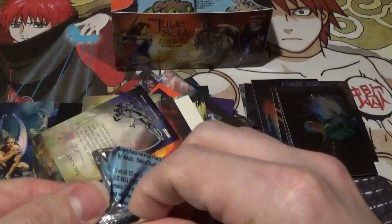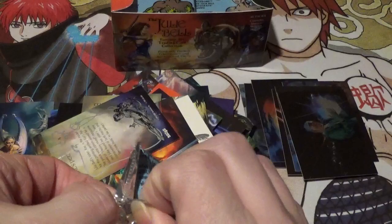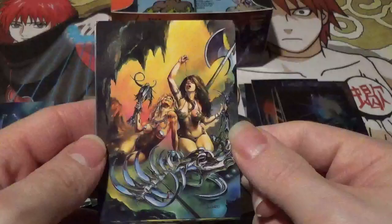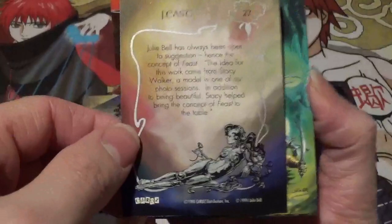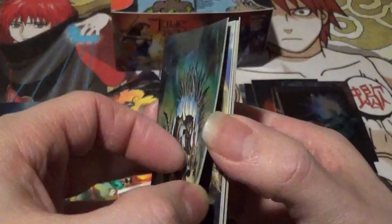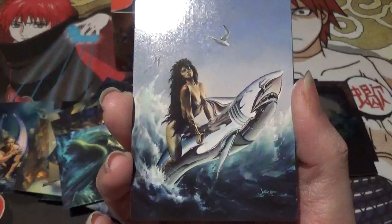Probably open a few more than call it a video. Hopefully we can get the second part of the checklist by then. Another Doctor's Flash. That's lame. The Feast. I never actually looked at the back of that one. Sorry about that. The Centaur. That one would be really cool to have in Technochrome, I'm not gonna lie. Techchrome. Why am I keeping calling it Technochrome?